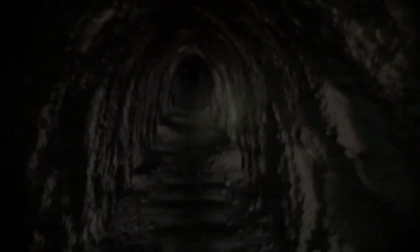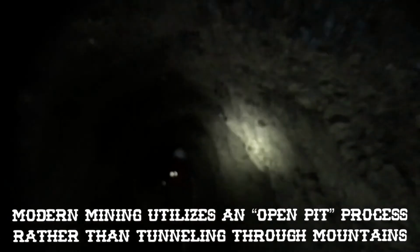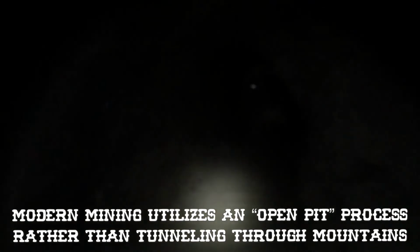Light our flashlight. Always wear a hard hat when going into a mine. You don't know what you're going to be hitting your head on. A lot of the clearances are low. Yeah, the other one, you didn't have to duck like this. I'm going to pull out my stream light and get some more light in here.